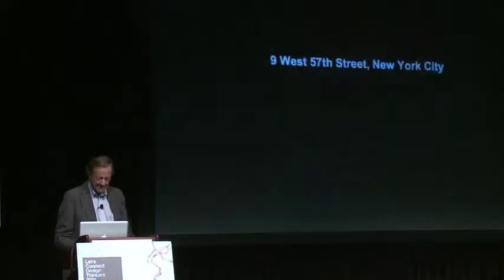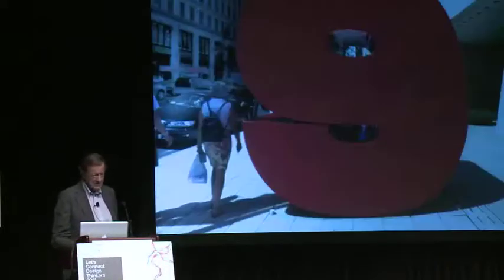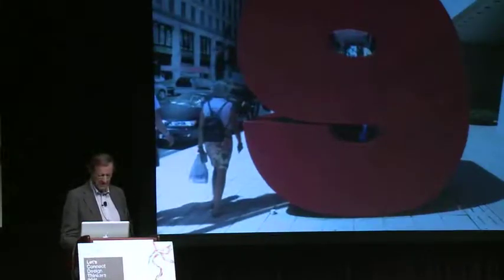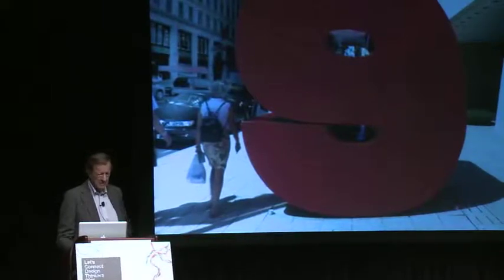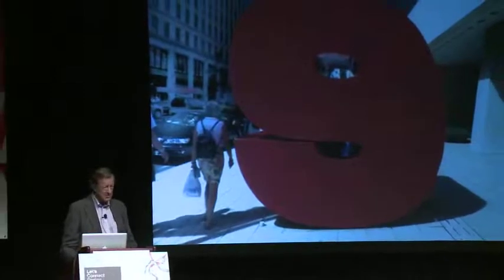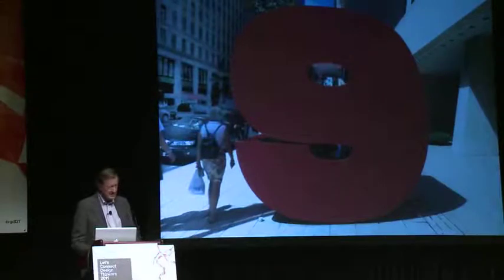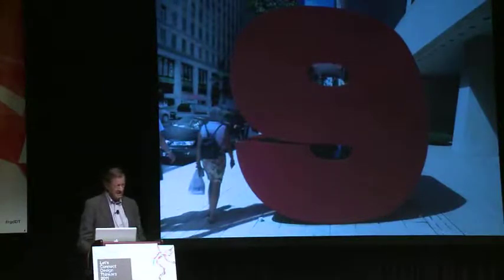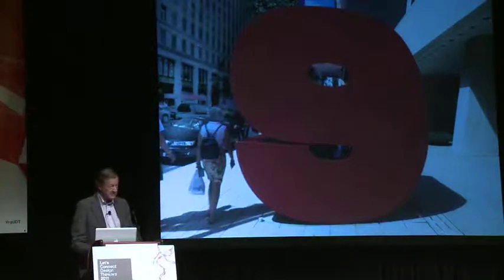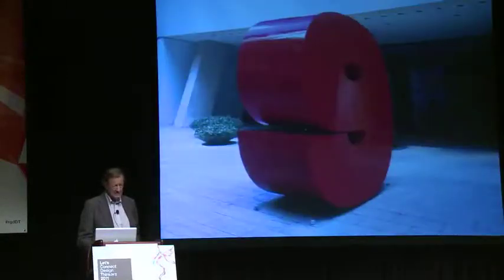We've got to get back to where we are. We made first the 9 sitting on the sidewalk right in everybody's way. It's 10 feet high, weighs a ton. It has a steel support that runs underneath it through 3 floors of garage, which is not a cheap thing to do.